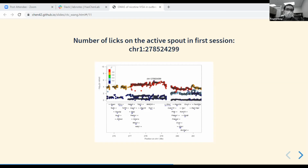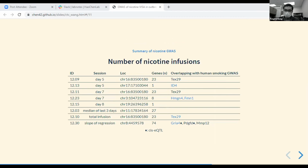Here is the nicotine infusions. Thank you. We're still seeing chromosome 1. Chromosome 1? Okay. So chromosome 1 has 10 genes that are reported in human GWAS, here overlapping with human smoking GWAS.